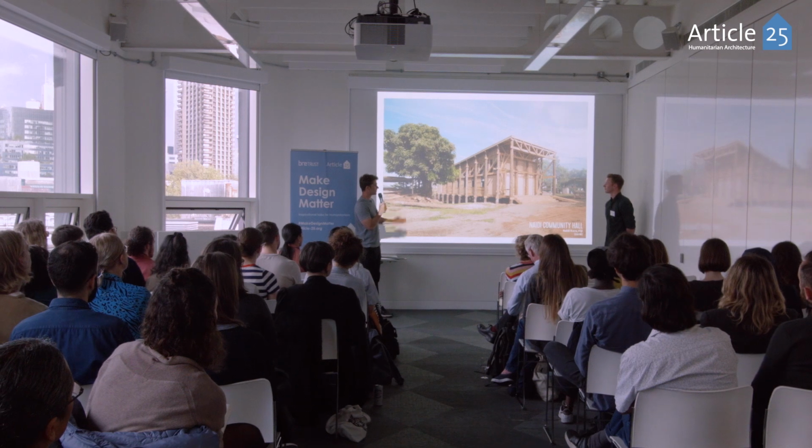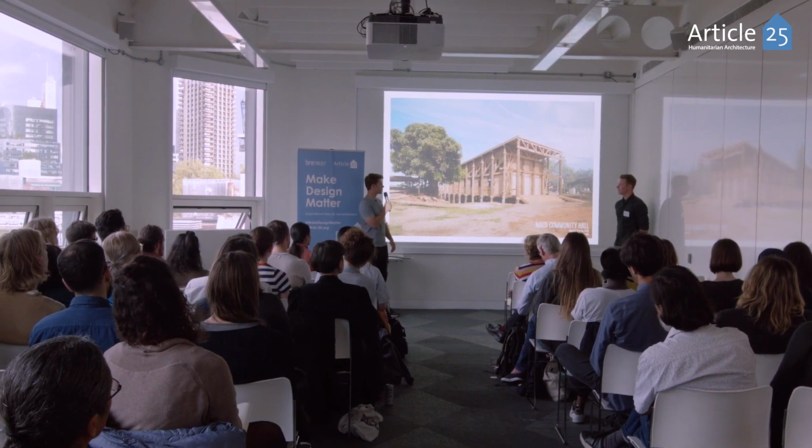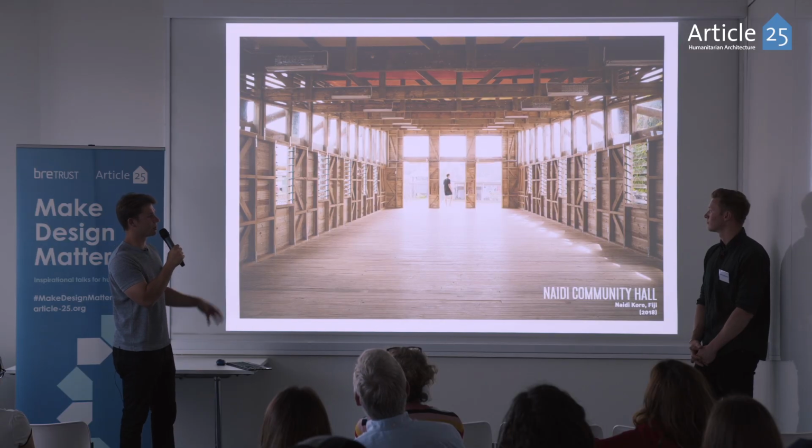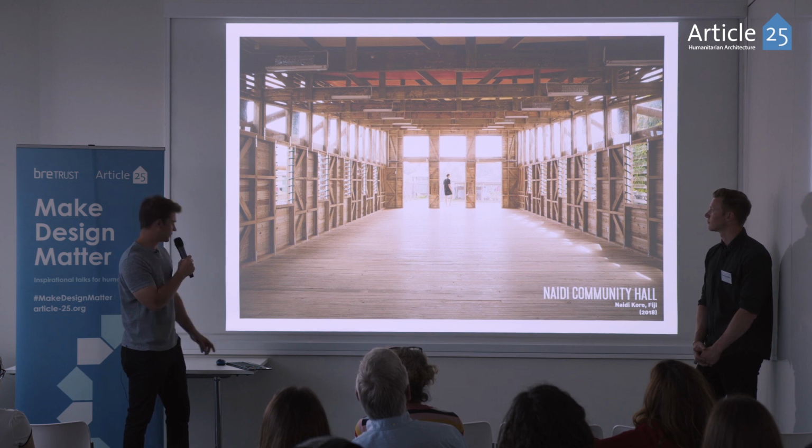So this was the Nandi Community Hall that we finished last year in September after 2 months of construction in Fiji. I think this one probably pushed the boundaries of how much you can get done in that time. But we did finish it all, thank God.